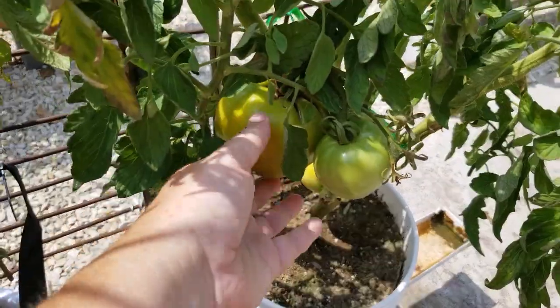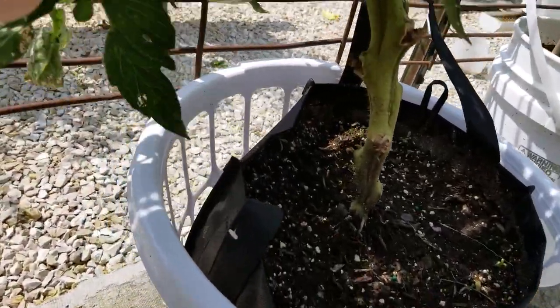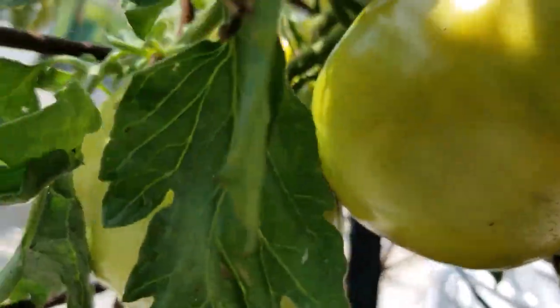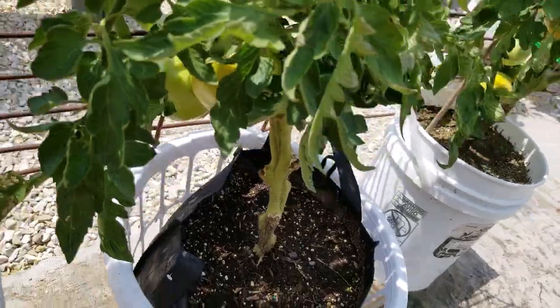It's an orange tomato, so it's a low acid. It is something that I chose to grow and ordered. Look at this. There are 3 of them together here that are starting to get ripe. You can see how big they are. There's 3 of them in that cluster.